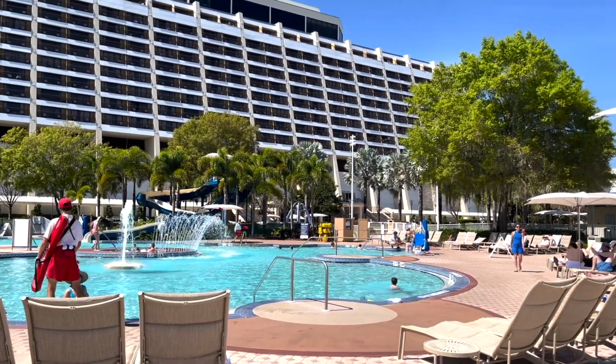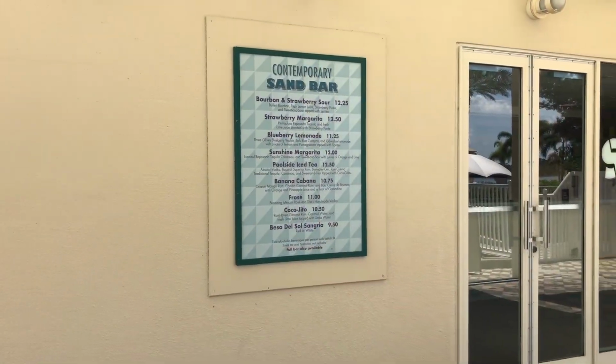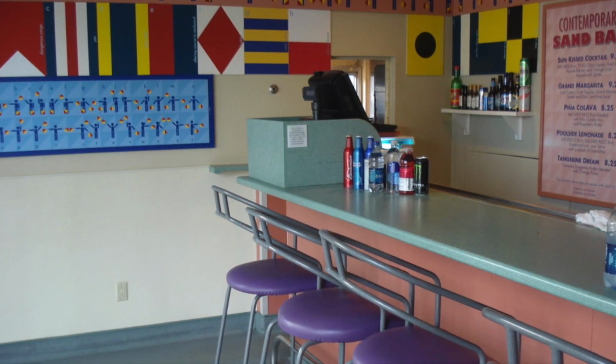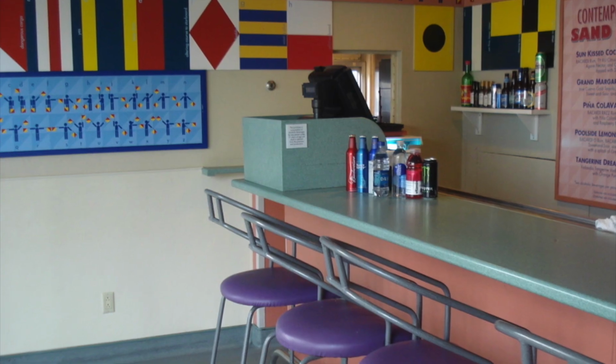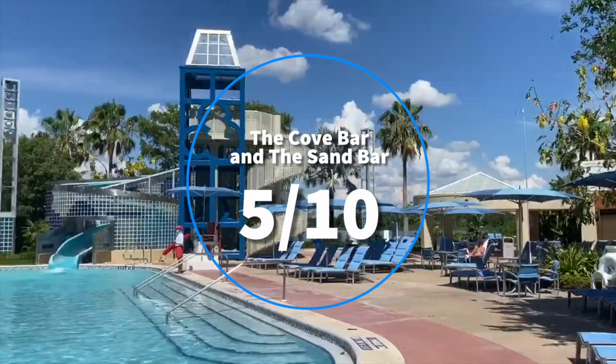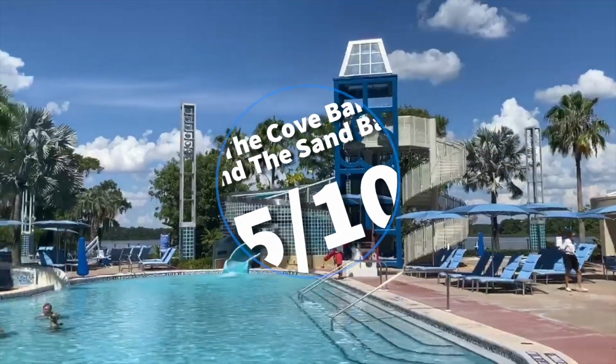Each pool bar serves up a super small selection of bites, but their main priority is to make sure you've got a cocktail, wine, beer, or non-alcoholic beverage in your hand. Pros is, of course, drinks. Cons, the Cove Bar won't be available for you if you're not staying at Bay Lake Tower, since the pool area is only accessible via key card. Overall, these are both going to be about a 5 out of 10.